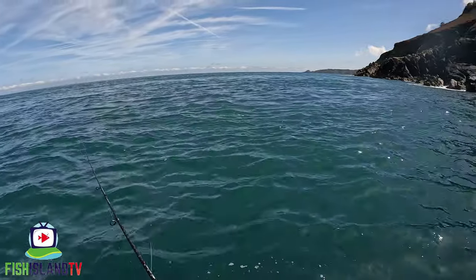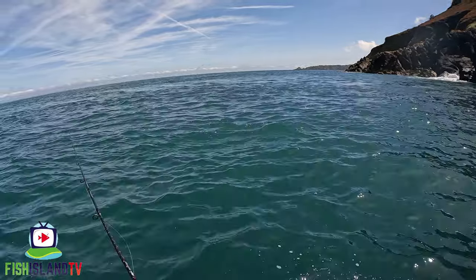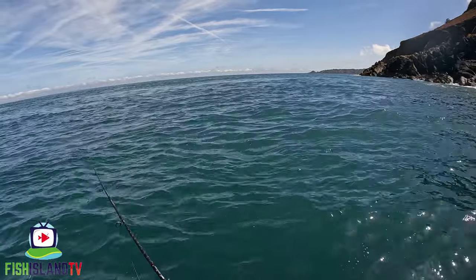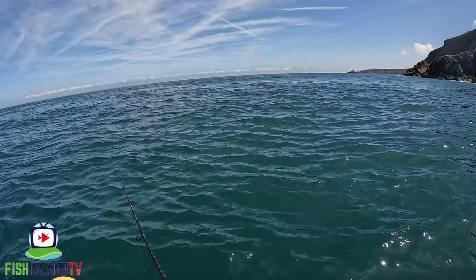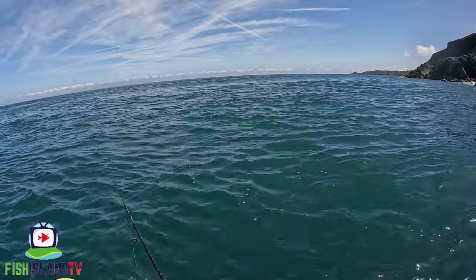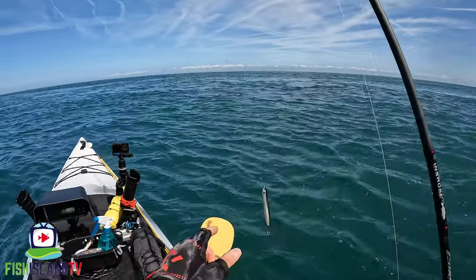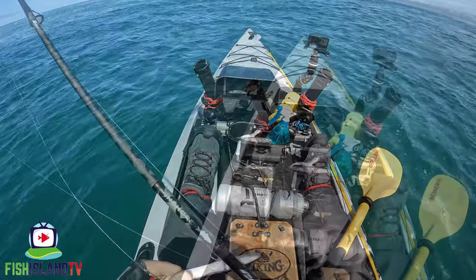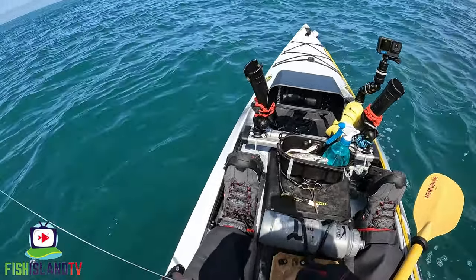Really shallow here. Got a couple of reefs just to the side of me here. I'm literally just bringing the lure over them in this tide. It's just rushing over them. Kind of hoping that a bass swims over the top of the heads and sees the topwater lure. Might be worth just banging on this metal.